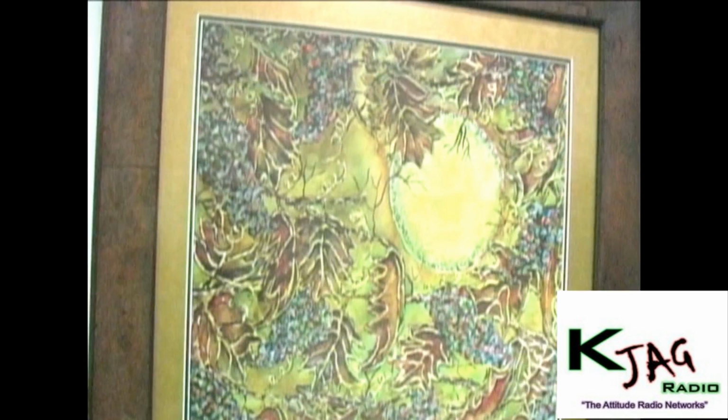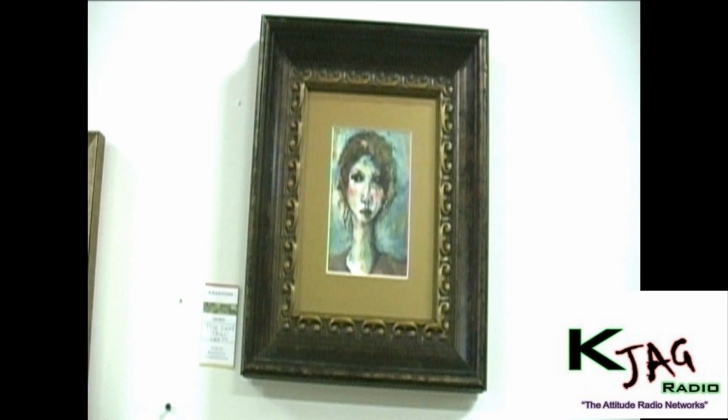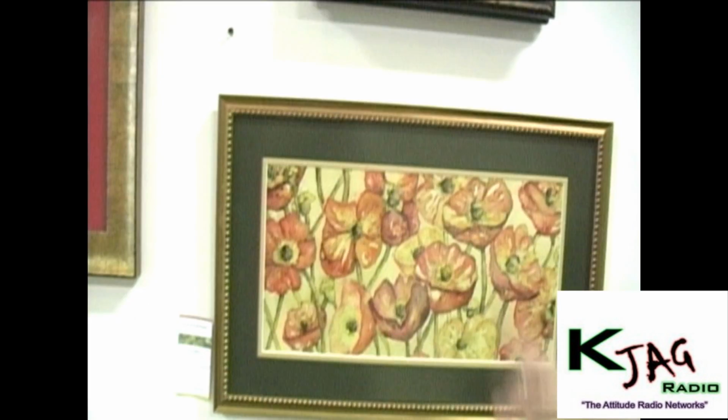This is called Under the Vine, and I actually started this the week my grandmother died, and so it's very, very special to me. I love color, so I like rich color. This is called The Last Tear, and I painted this when I was just a little melancholy. It was a cold, cold day, and that's kind of what went from my head to my heart to the paper. I have a thing for poppies, as you can see.